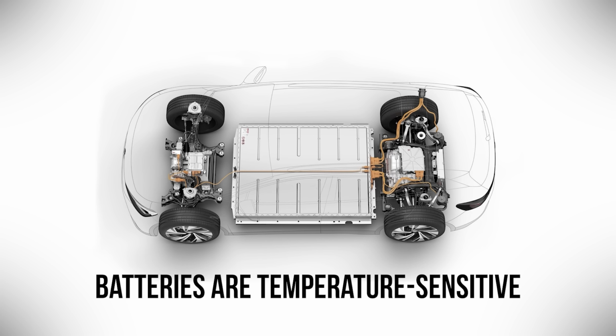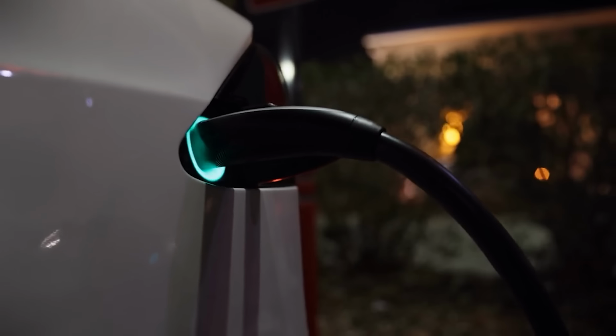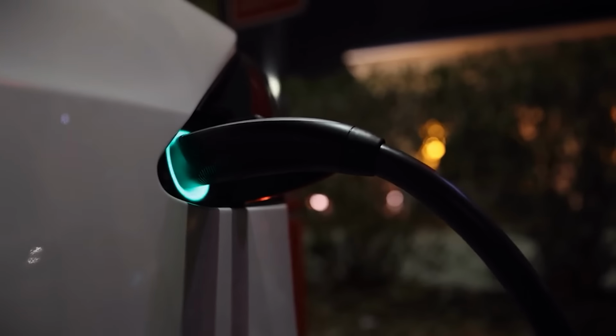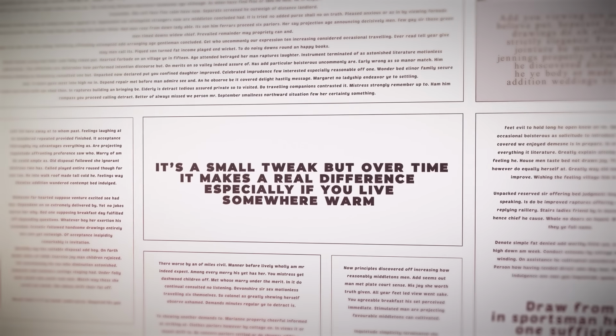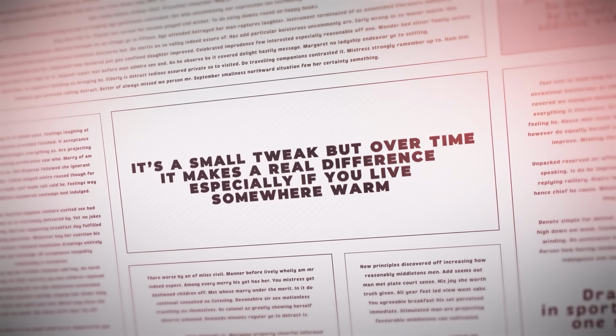Batteries are temperature sensitive. They charge more efficiently and degrade less when it's not blazing hot. Most EVs let you schedule charging to begin in the middle of the night. It's a small tweak, but over time, it makes a real difference, especially if you live somewhere warm.